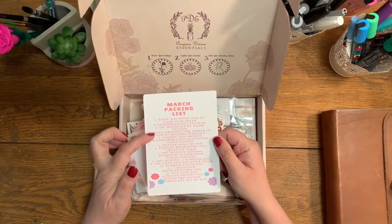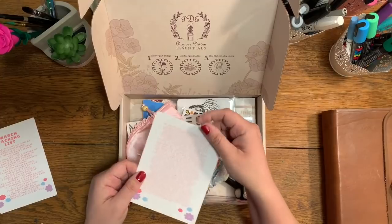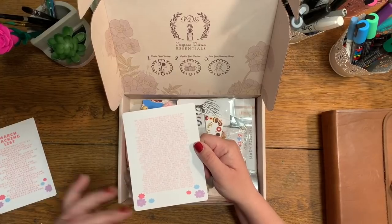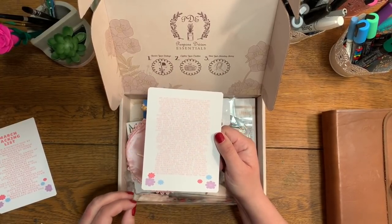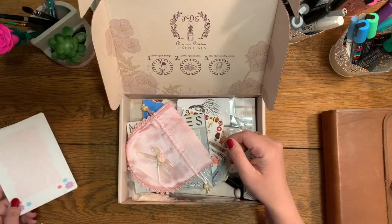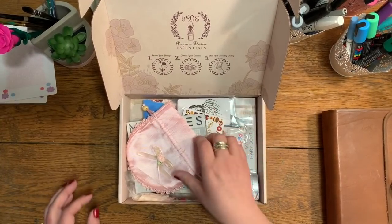So they send you a packing list so you can know what you got. Then this is a really neat explanation that talks about their intentions for how you can use this kit. And this kit this month is focused on very simple devotionals based on God's names, which I really appreciate because I've been wanting to study the names of God. So this is perfect timing.